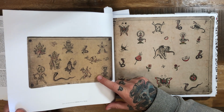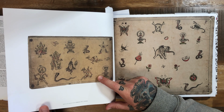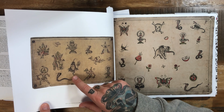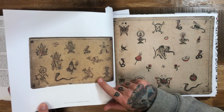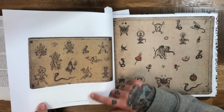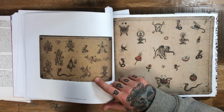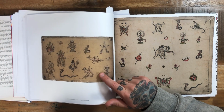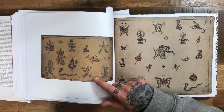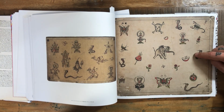This page, you've got a bunch of Hindu imagery. A lot of Hindu stuff. There's Ganesha, a bunch of other gods that I don't necessarily know the names of, but interesting. I wonder, it said it was from the UK, but I wonder if there was just people who, because there was stuff going on in India, or even Indian sailors fighting for the UK, I wonder if they were getting this imagery. Be interesting to know.